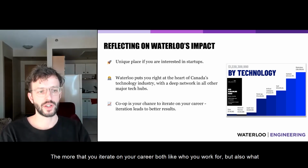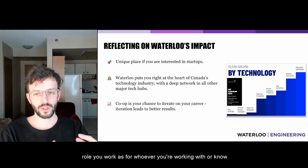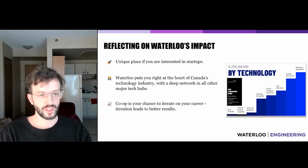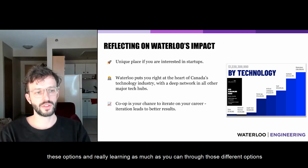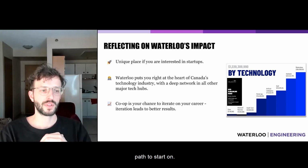The more that you iterate on your career, both who you work for, but also what role you work as, whoever you're working with, or whether that means working for someone or working by yourself, iterating through these options and really learning as much as you can through those different options is totally invaluable when it comes to graduating university and picking a path to start on.